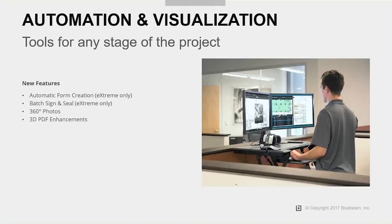And perhaps some of my favorite features are under the automation and visualization tools in Revu 2017. The first one, automatic form creation. So many of you have used Revu in the past to create your forms for perhaps, let's say, timesheets, RFI forms, submittal forms. Now you can do them automatically without having to go and create every single form field. Now Revu does the work for you. This is an Extreme-only feature, which we'll get to in just a little bit.